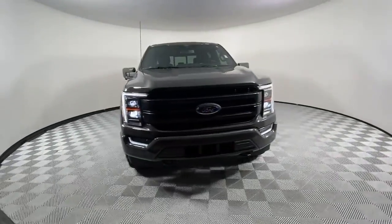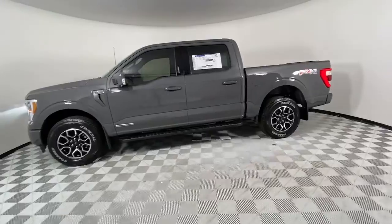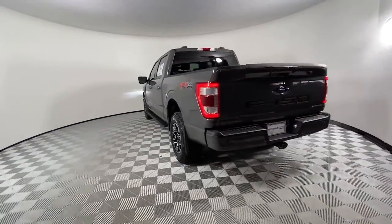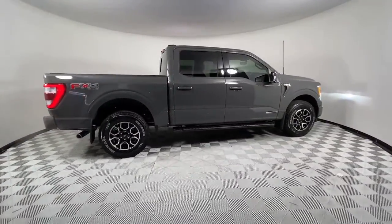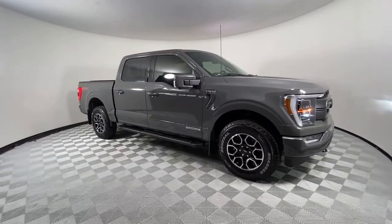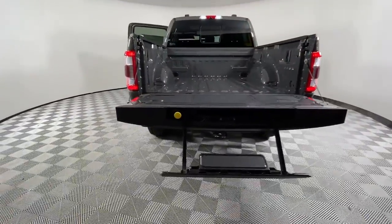Picture yourself in the 2021 Ford F-150. Here's a hardworking Ford F-150, the light-duty, full-size pickup that leverages high-strength steel and military-grade aluminum alloy to bring you class-leading payload and towing capabilities. Easier than ever to use, this truck is designed to maximize productivity on the road, trail, or job site.